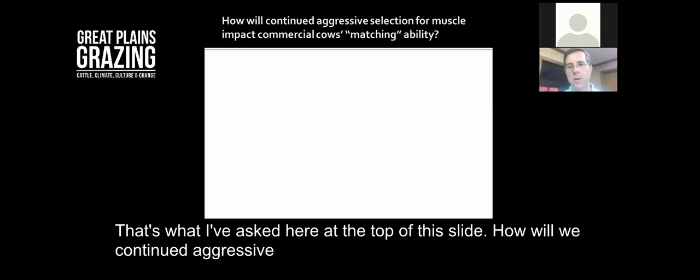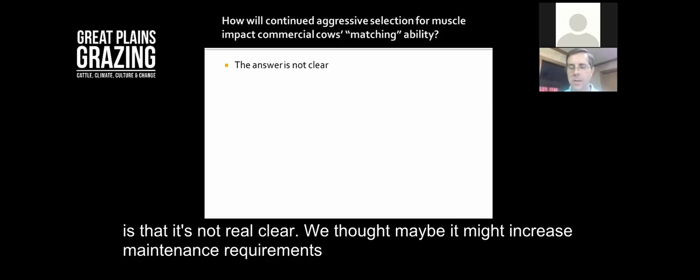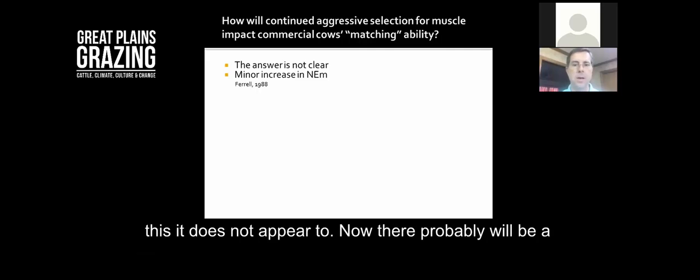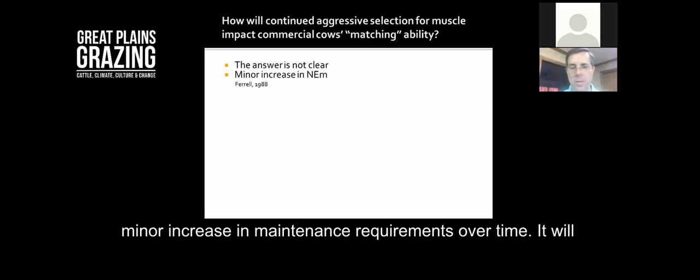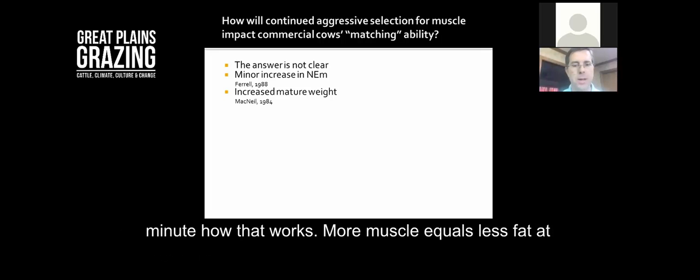How will continued aggressive selection for muscle impact commercial cows' mothering ability? And the answer is that it's not real clear. Thought maybe it might increase maintenance requirements like we talked about with milk dramatically. Turns out, as we dug into this, it does not appear to. There probably will be a minor increase in maintenance requirement over time. It will increase mature weight. That's kind of interesting, but I'll show you in just a minute how that works.